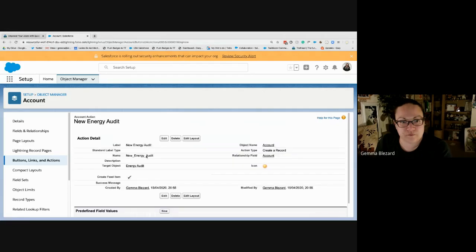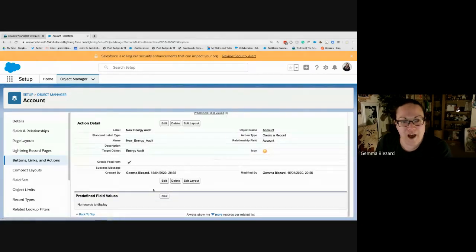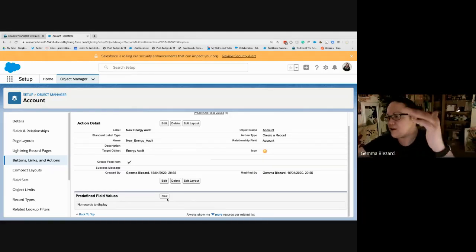Now I want to bring your attention to one other thing, which I absolutely love, because you could never do this before. You couldn't pre-populate fields without code. Whereas now, you can actually create predefined field values, so that when you click your action and it comes up with that layout, there's data already in it. And that's one of my favorite things about this. And that's how you can put things in context.